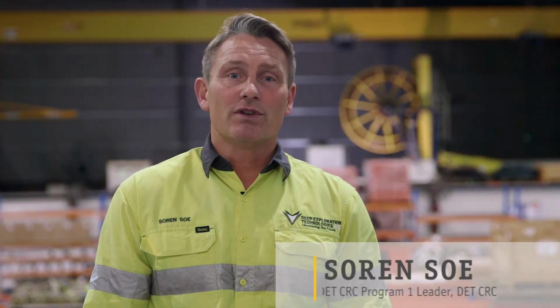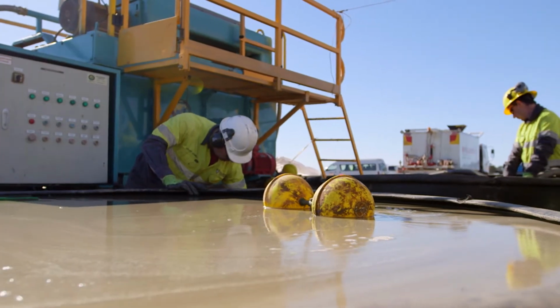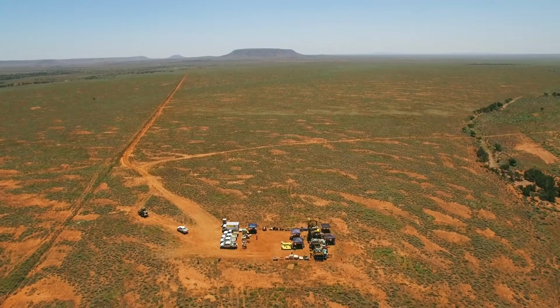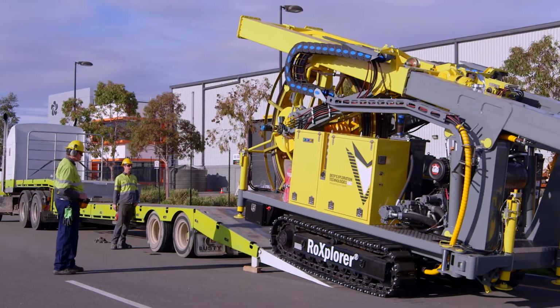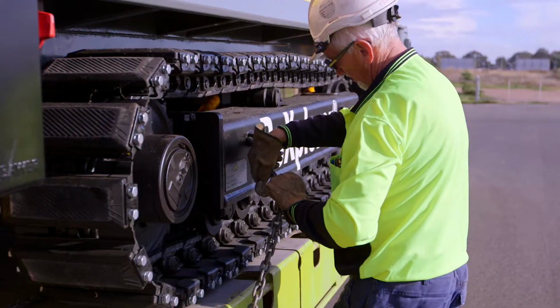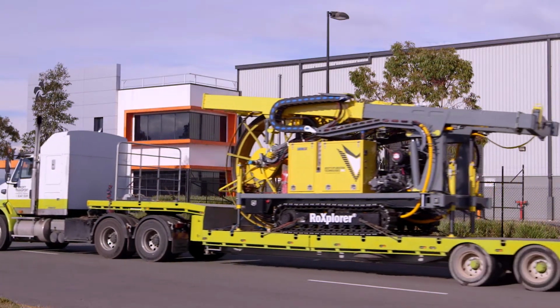The downhole motors, hammers and bits are driven by fluid recycled using a solids removal unit, providing the major environmental benefits of no fluids being released to the ground surface. The RoXplorer weighs only 15 tons, including the drill string, and can be easily road transported. We have conducted 2 major field trials with the RoXplorer and systems.